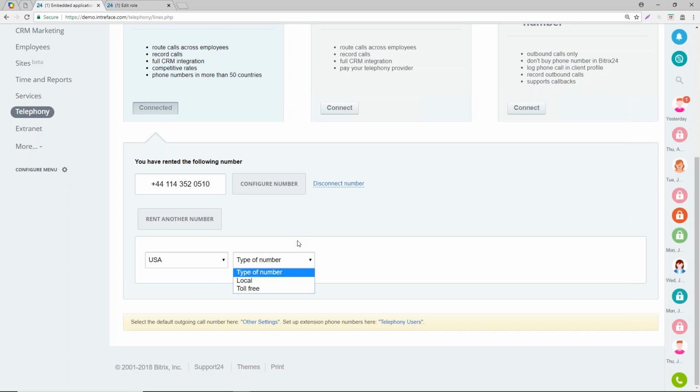Just got a question about what happens when I receive a call on the mobile application. If you're logged into the mobile application, then it will actually come up on your phone as a call, and you'll be able to answer it like any normal call that you would on your mobile.